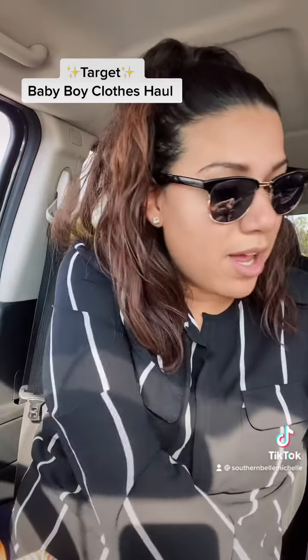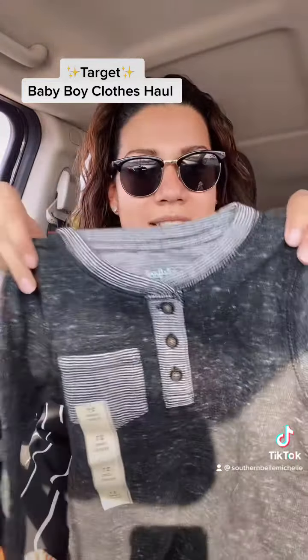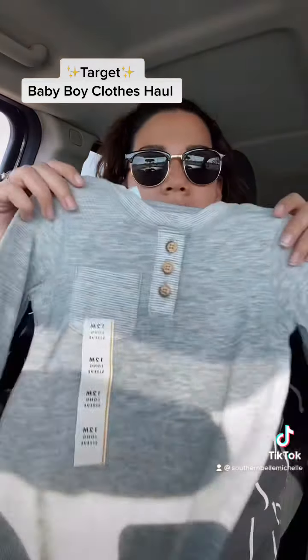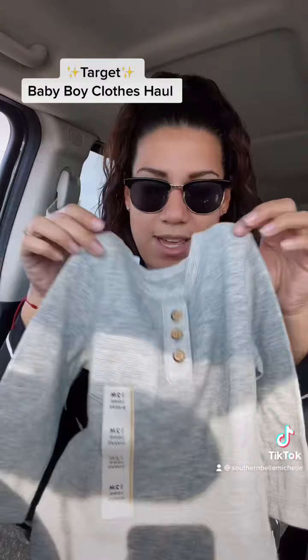It is Florida. But on those chilly days, we always have to have a nice long sleeve. So dark gray. I love how, like, not super thick the material is, because again, it is Florida. And then we have gray, your light gray here.